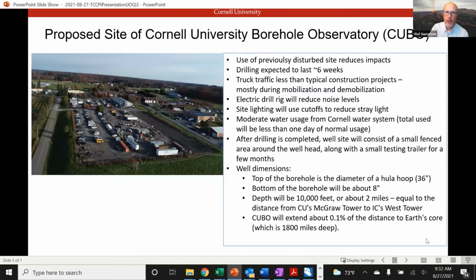And just for scale, I was looking around for what things are 2 miles apart, for a two mile deep borehole. And it just so happens that the distance from McGraw Tower to West Tower on Ithaca College campus is almost exactly 2 miles. So that is a way to visualize how far we're planning to drill.